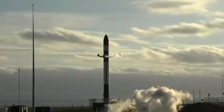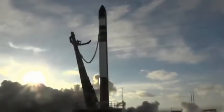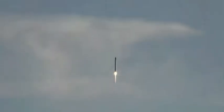10, 9, 8, 7, 6, 5, 4, 3, 2. Confirmed. IRB tracking downrange. As you just saw, we've had successful liftoff of RocketLab's ELaNa 19 mission.